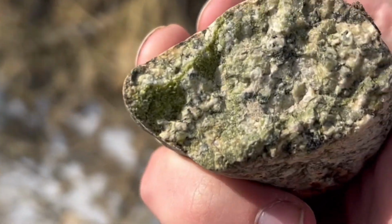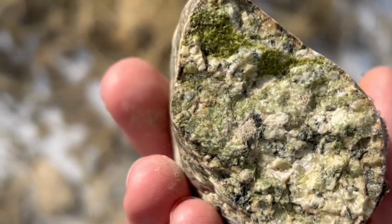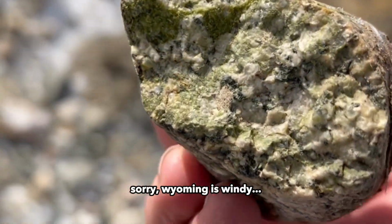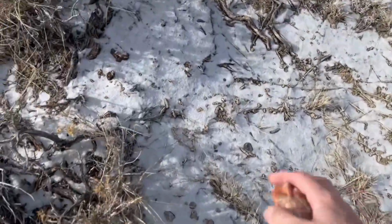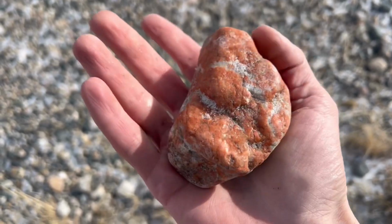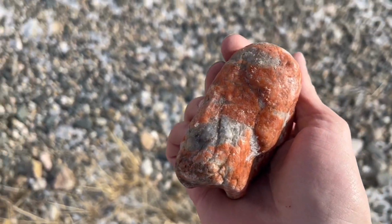Alright, here's something with a little bit of green inside. I think the nearby Granite Mountains region, kind of near Jeffrey City, has some green mineralization to it. Big red stripy piece of granite. Here, I'll get some snow on there, use my hand to melt it. Some pretty looking rock, but nothing spectacular, I don't think. I'm getting really good at finding a whole lot of nothing out here. This is the third spot we're gonna try.